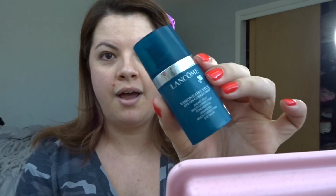So after the serum, I'm going to do an eye balm. This is the Lancome Visionnaire Yeux, however the hell you pronounce it. I don't know, I'm not French. I'm going to do a tiny pump of that, and this is just going to blur out. This is really nice before makeup because it smooths out your eye area. If you have any fine lines, it blurs them out and makes it look like you have no expression lines, as we like to call it.